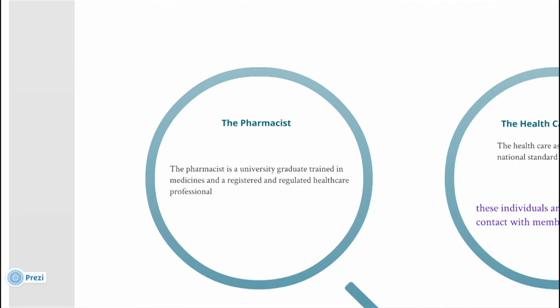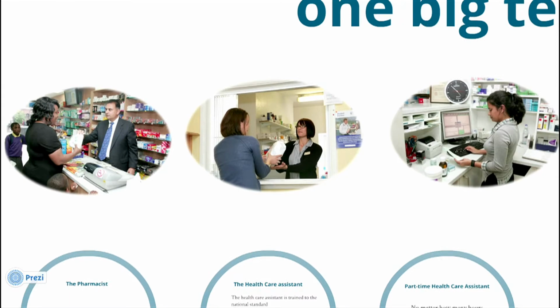Pharmacists are university graduates trained in medicines, specific aspects of medicines, their design, their formulation, their use. Pharmacists are registered health professionals and are regulated by the General Pharmaceutical Council, as the General Medical Council does for doctors. Community pharmacies will have a range of team members.